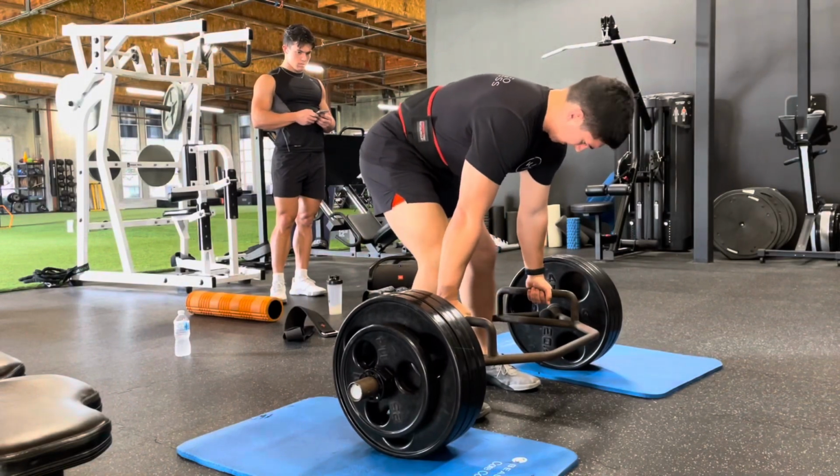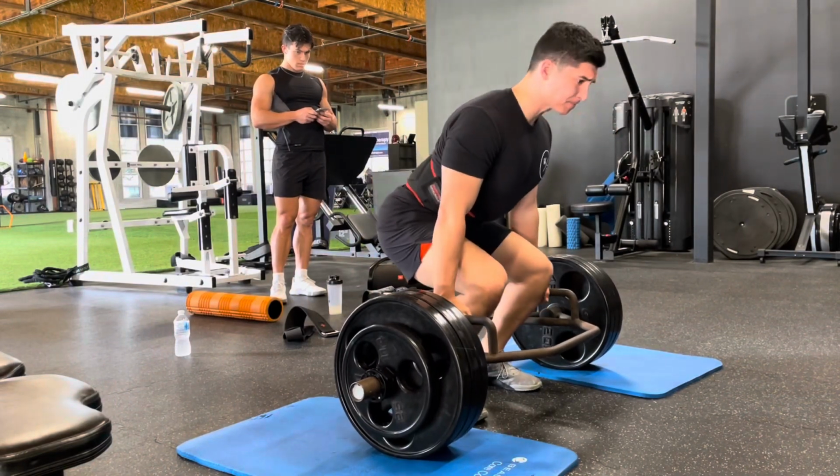9. 10. The plan was to stay at 315, but Coach Conor said that's way too easy, so now we're bumping it up to 365. Let's see how this goes.